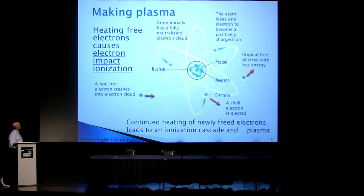So how do we make this plasma? We start off, remind you that we were talking about adding heat to make it hotter and hotter to make plasma. The way to do this is to heat free electrons, or at least that's the way we do this for VASIMR engines and other Hall thrusters and also ion engines, through electron impact ionization.